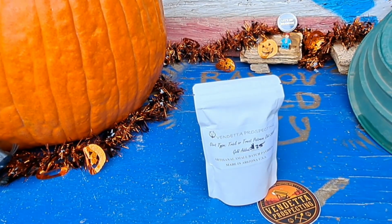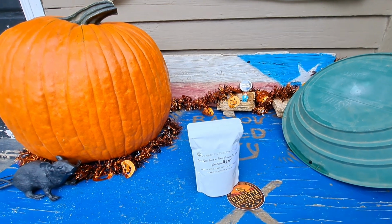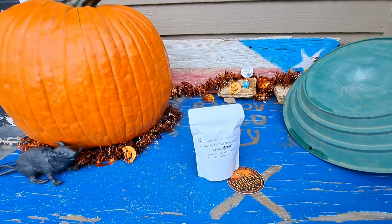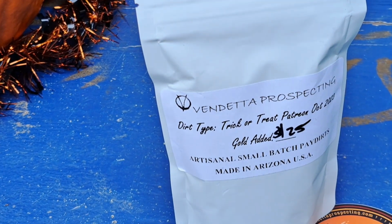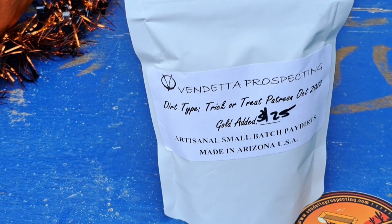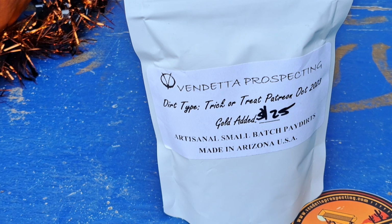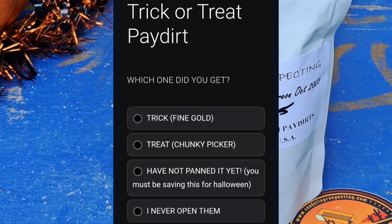What's going on, everyone, and welcome to the 15th edition of Vendetta Gazette Gold Monthly, where we do our monthly Patreon $25 bag and check out what goodies we have. As you can see, this is the Halloween season. You have a trick-or-treat bag from the man, and this one came with a little notice on the Patreon site. For the trick, you're going to get some fine gold. If you got a treat bag, you get a chunky piece of gold in there with it.